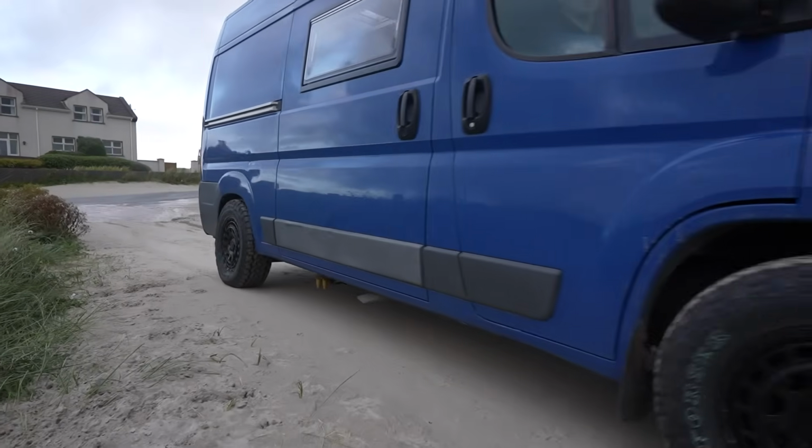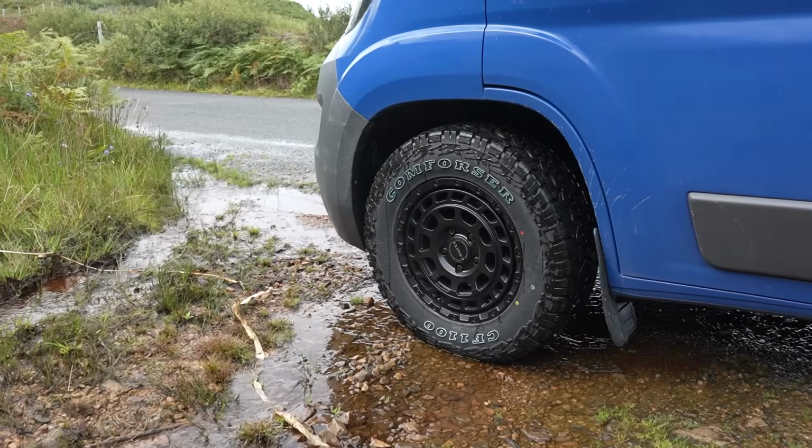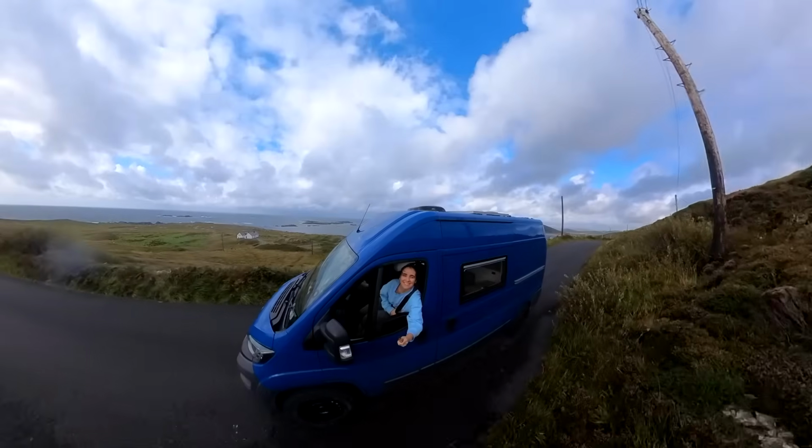With our ferry to Europe just 2 weeks away, it's now or never to get the van ready. After our water pump almost got on fire on our last trip, and with brand new wheels to test, the west coast of Ireland was about to put everything to the ultimate test.